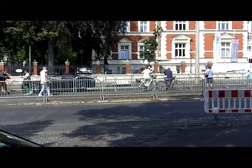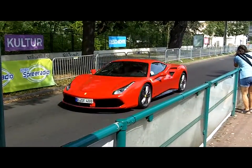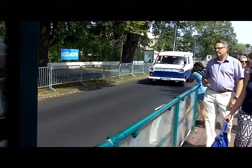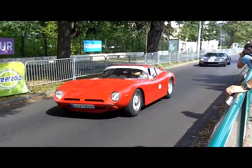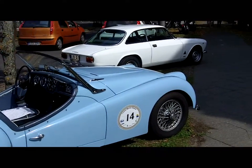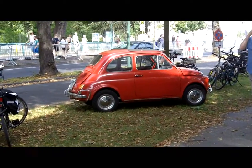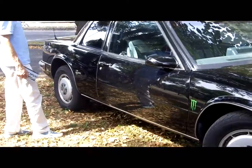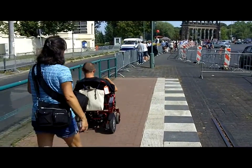We hear loud engines and see classic cars racing when we exit the tram. Here comes one, Tim. There's some sort of old car show here in Potsdam today, so we're just surrounded by beautiful cars. There's an old Fiat 500 here, and then some guy's got an old Buick Riviera right here. So not real old, but I guess it's a collector's item here in Europe. That's an Aston Martin.